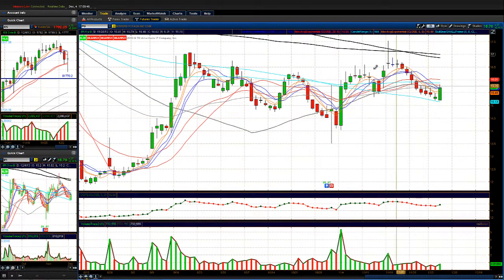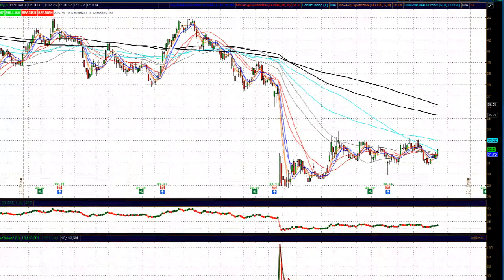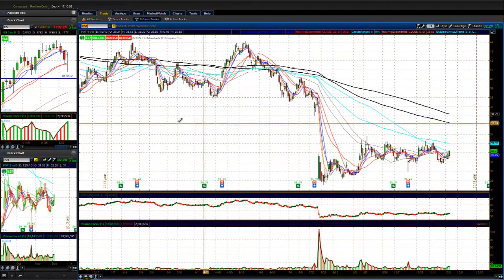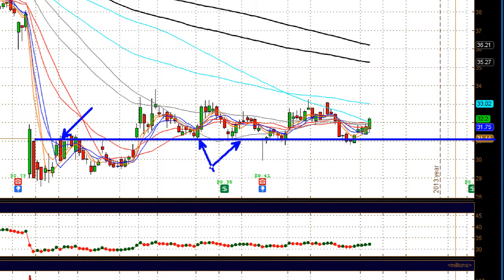IPI, a little bit lower priced potash stock. All right, but potash, I like the range that it's developing because you could manage your risk off of it pretty nicely. Nice gap fill all the way up here to 37. It's been trading in a range since back here in September, right on top of, guess what, prior resistance, now support.